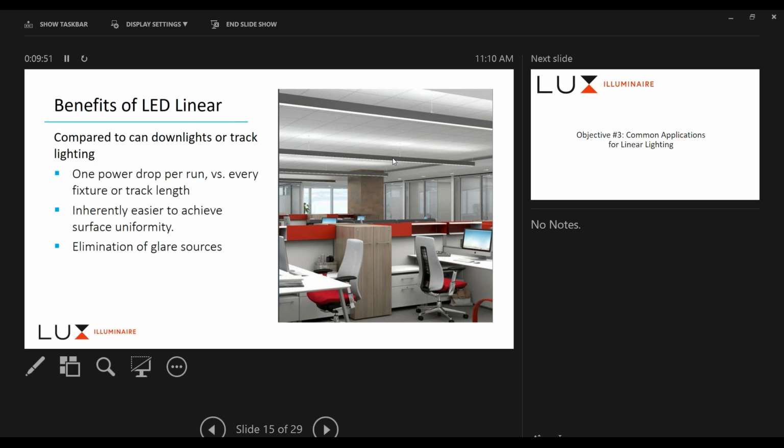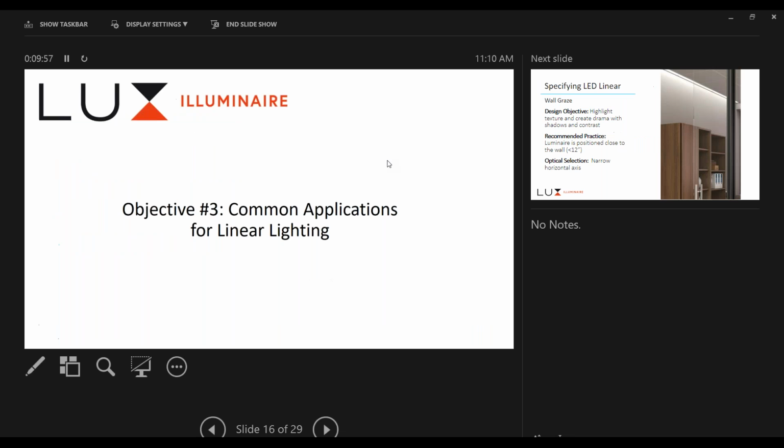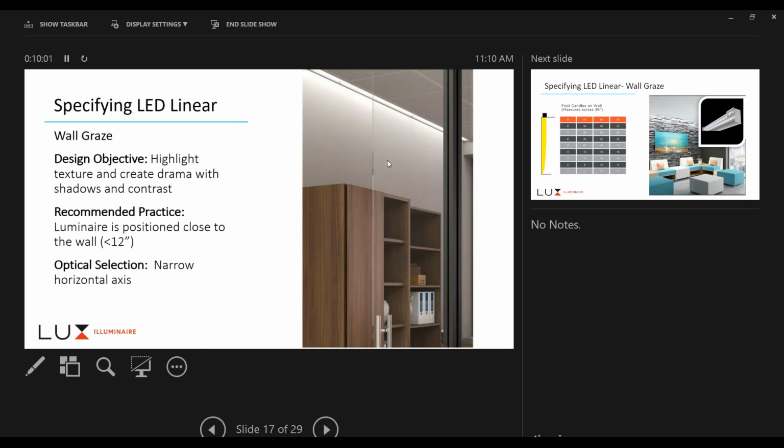So LED, hopefully, and we've seen lots of specs as such, is eliminating the need for track lighting in the space. Okay, so let's talk about common applications and how it would be used. I talked about perimeter lighting a second ago.